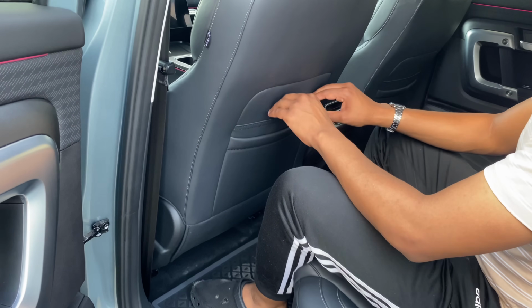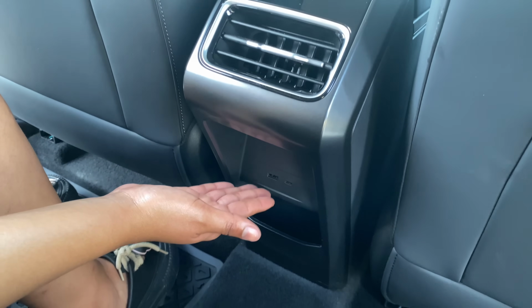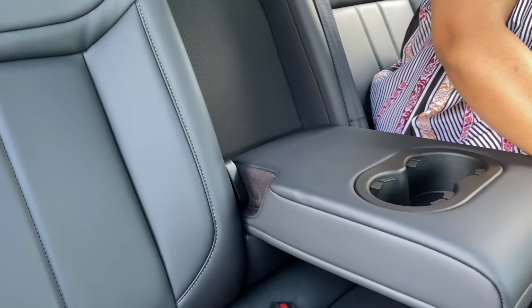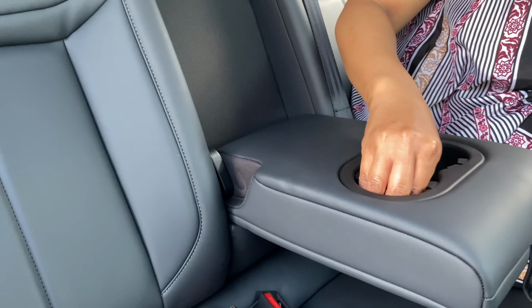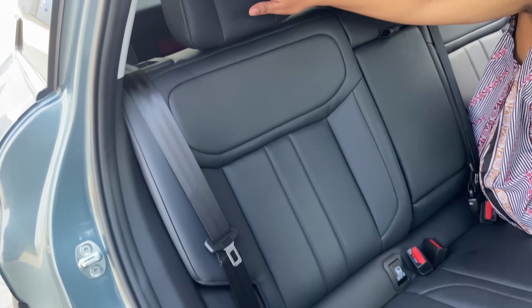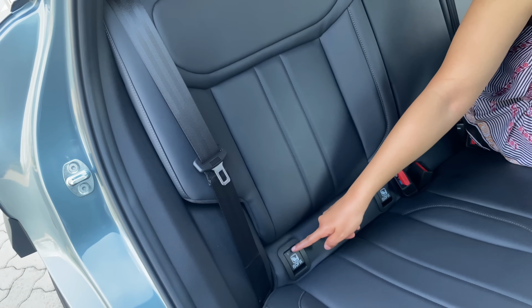In terms of practicality, you have these separated pouches behind both front seats, aircon vents for the rear passengers, 2 USB ports for charging, and some space for suites. If you don't have a third passenger, there's an armrest which exposes 2 cup holders because unfortunately, this car doesn't have any cup holders in the door bins. The rear seats are very comfy and you can secure your baby seat with ease thanks to the ISOFIX points.